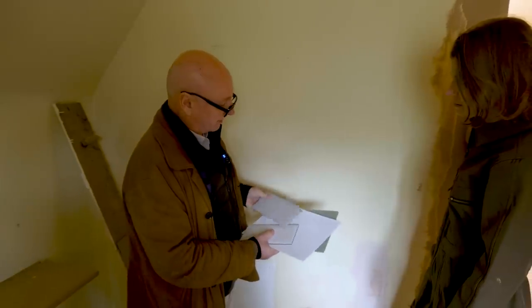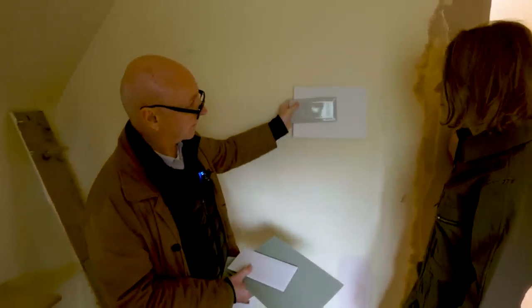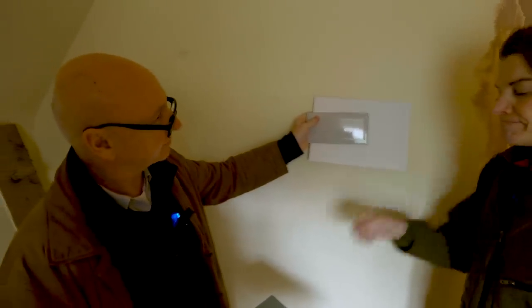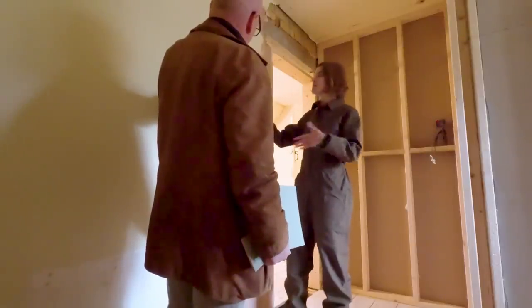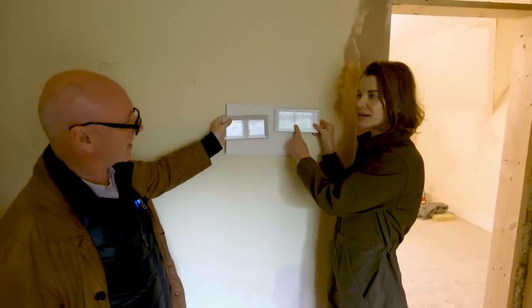The other one we might use, just for a bit of difference, is this very soft grey. But I don't know whether that becomes a little dark. What do you think? Let me hold them up. What does everybody think down below? Let us know. I'm in the mind to do this. Yeah, I think I am too, because I think it's brighter and fresher.